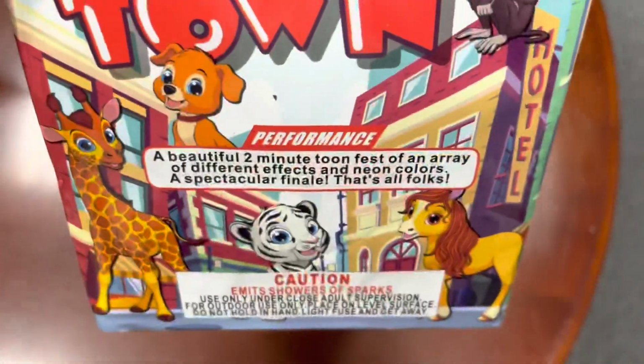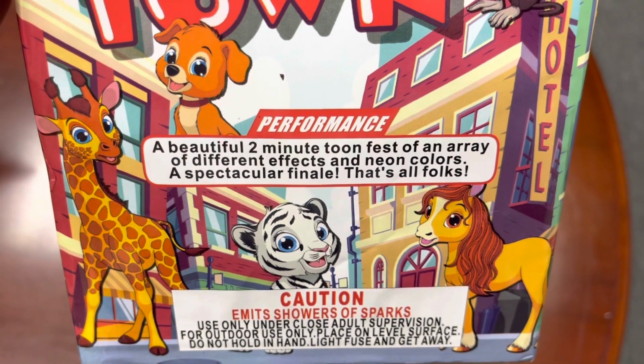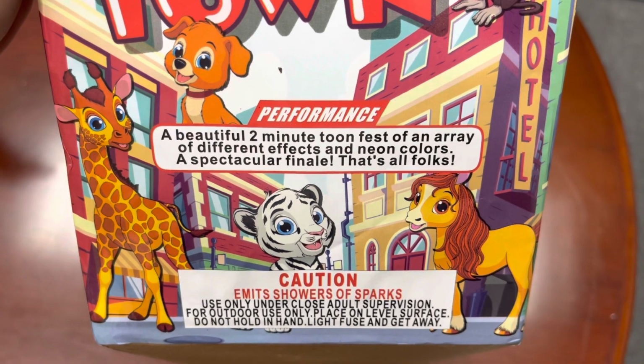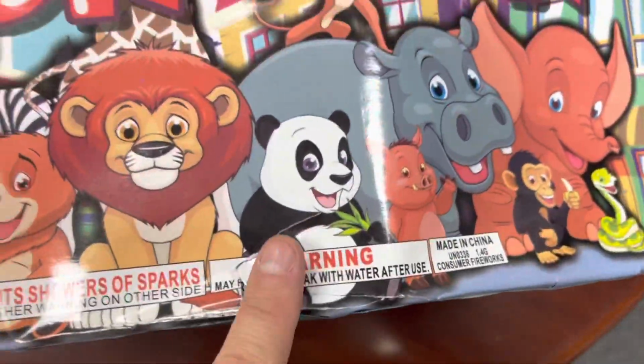Let's see if this has effects. Performance, a beautiful 2-minute tune fest of an array of different effects in neon colors, a spectacular finale. That's all, folks. Look at these animals, they look so happy. My favorite animal here would probably be the panda.